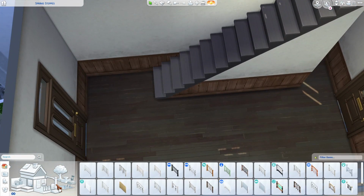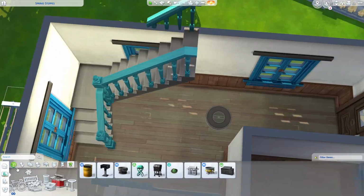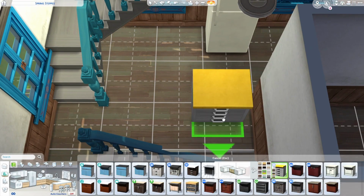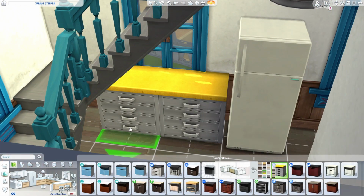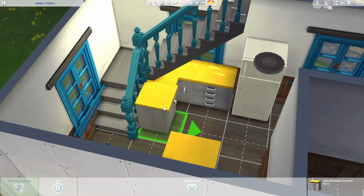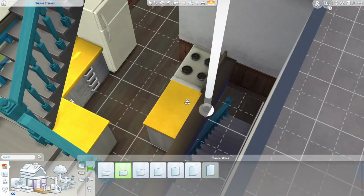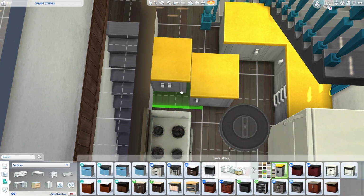I'm currently like, I want more sectional couches in The Sims. You will see them in the next 2 or 3 builds using this exact sectional couch, because we don't have any other sectional couches. And I'm so mad. I want a sectional couch too.